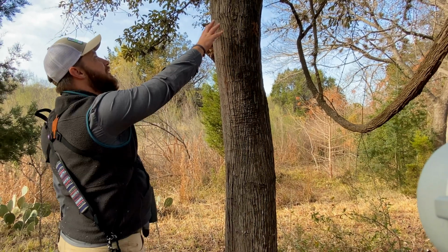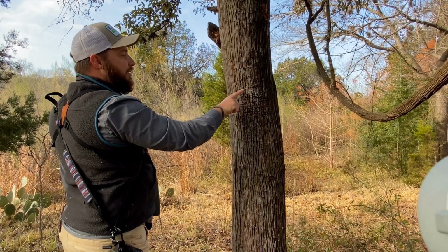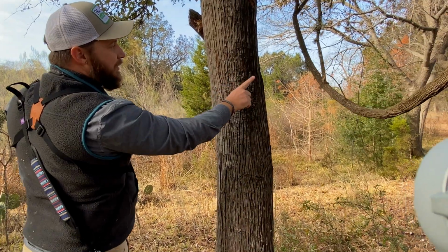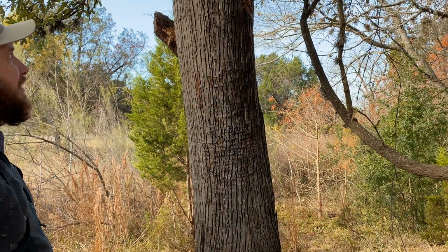So this is a really distinct sign that anybody could recognize as linear lines, rings around a tree of little circles created by the sapsucker.